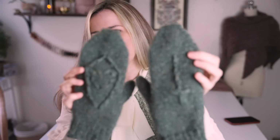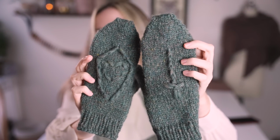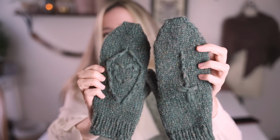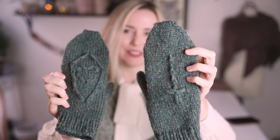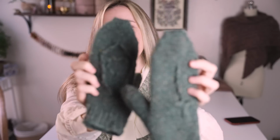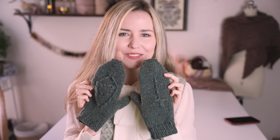But yes, I finished the mittens for him. All the ends are woven in. I haven't blocked them yet, but I'm not sure if I'll need to. He'll probably just start wearing them by themselves. So this is the sword mitten, and this is the shield mitten, and he wanted me to embroider a little heart in the middle. So I did my best. I don't know if it looks perfect, but I think they turned out really cute, and he's going to really love wearing these in the mornings when his hands are cold going to work.